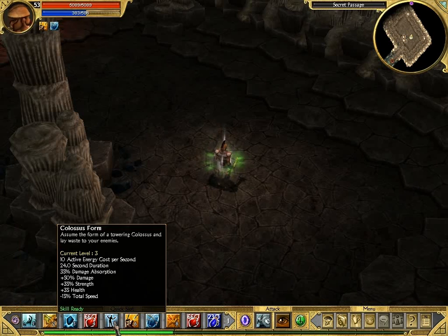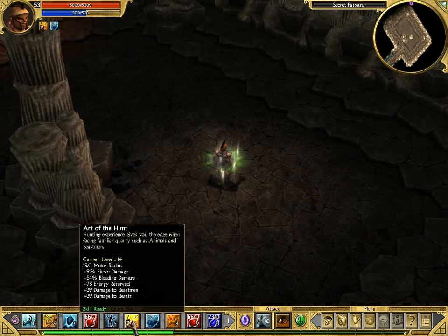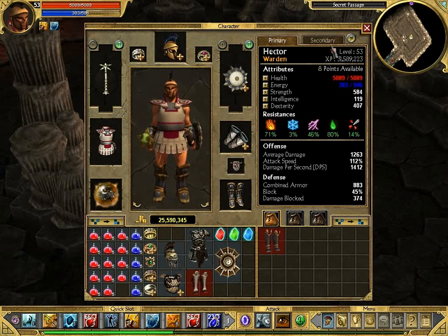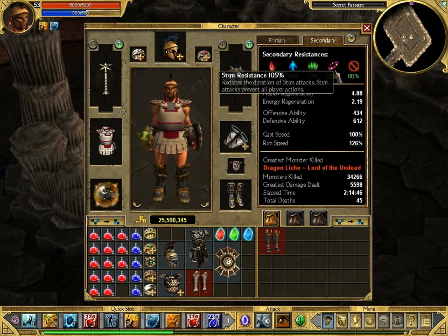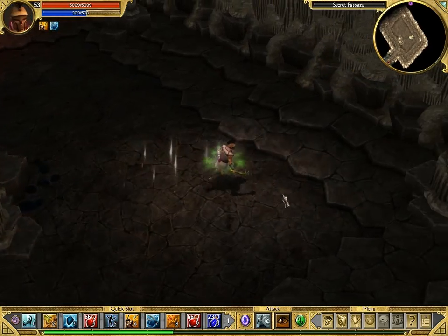Of course, sometime I'm going to use Colossus Form. I have Art of the Hunt on all the time. Plus 91% pierce damage, so that's good. And I got this Battle Awareness, which gives me like 100% stun resistance when I add up all my resistances. Yeah, stun resistance 105%, so that's good. I don't like to get stunned, because if you're stunned, there's nothing you can do. Alright, I'm just going to get going.